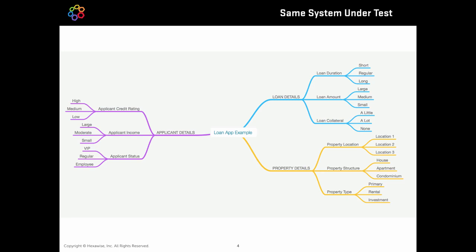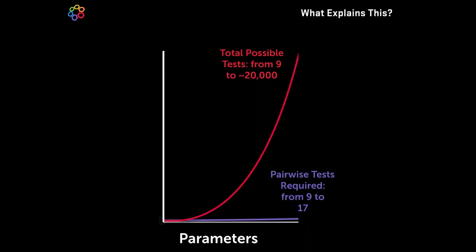It's very curious that the total number of possible permutations exploded from 9 to almost 20,000, but the number of pairwise tests for the same system under test that was growing from 2 parameters to 9 parameters only grew from 9 to 17 pairwise tests required. So how is it that our examinations revealed that the number of total possible tests was growing at a rate that is more than 1,000 times faster than the number of pairwise tests required?